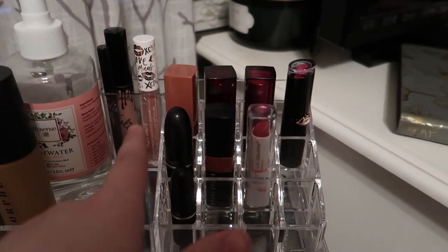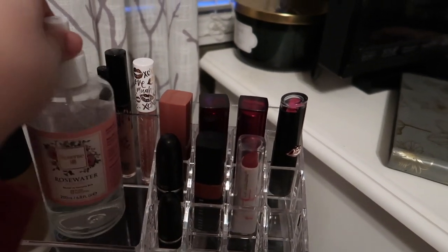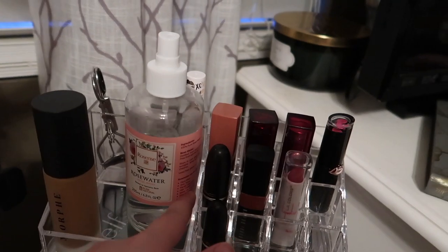I have more in my purse, and then these ones back here were too tall, so I put them in the back ones. And then there's my eyelash curler.